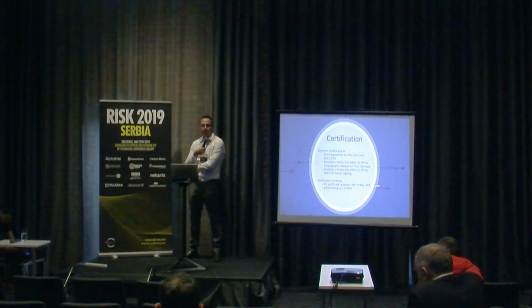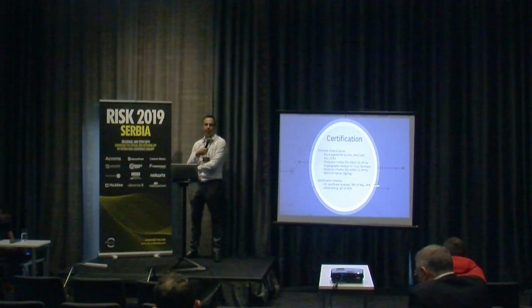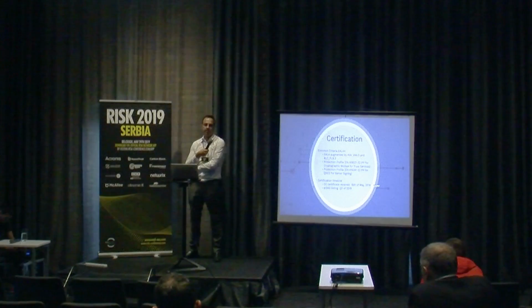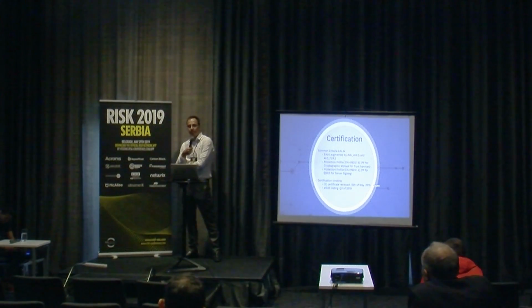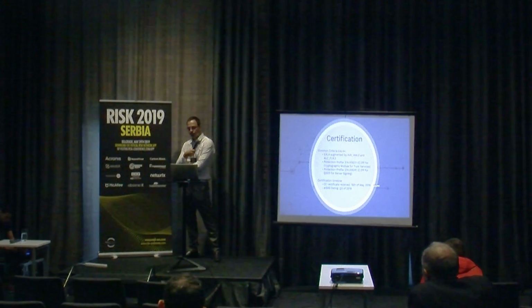So it can fit, for example, TSPs who want to create their own remote signature service and want to use a device that can be used as an HSM and as a certified signature activation protocol handling device.